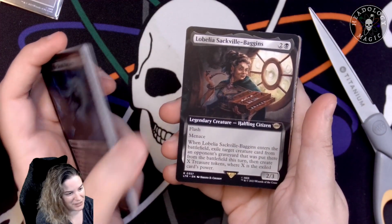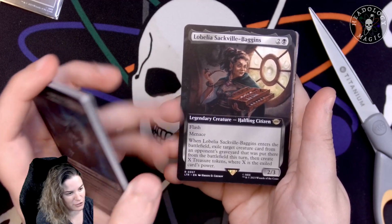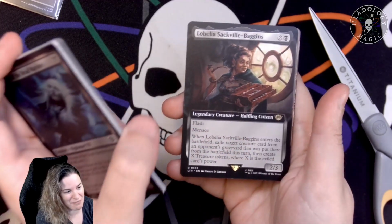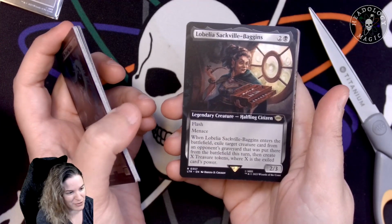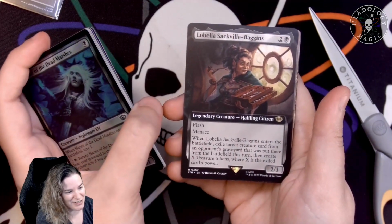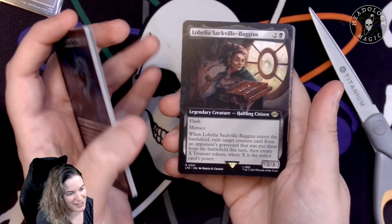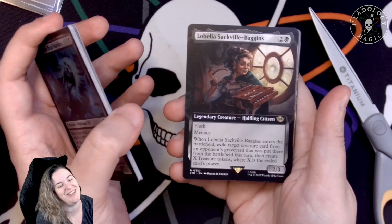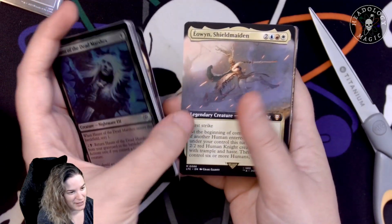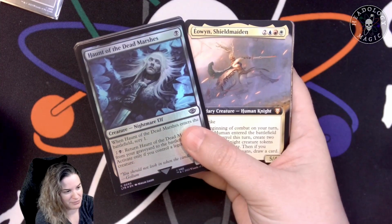Lobelia Sackville-Baggins, one of my favorite flavor cards from the set. It's just so perfect. Flash, menace, and when it enters the battlefield, exile target creature card from an opponent's graveyard that was put there from the battlefield this turn, then create X treasure tokens, where X is the exiled card's power. It is so wonderful because she shows up at the end. Oh, so cool. I'm going to move those scissors now, so get that out of the way.